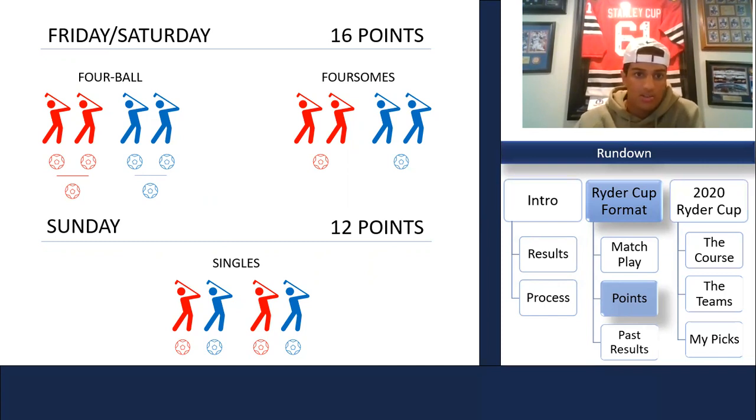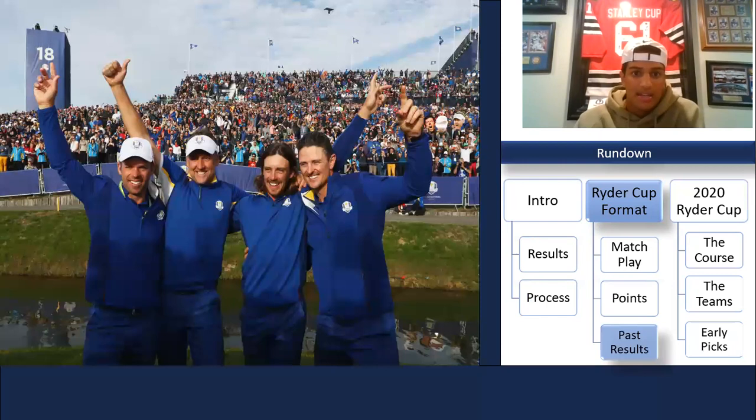So let's go into the past results of the Ryder Cup. And here you can see Team Europe winning in 2018. And the way this works is it rotates every 2 years between Europe and the US. And obviously last year didn't happen because of COVID. And so it's going to be at Whistling Straits in the US this year.